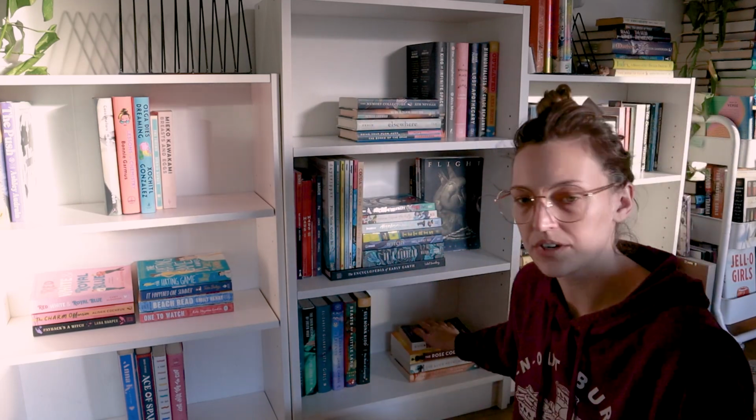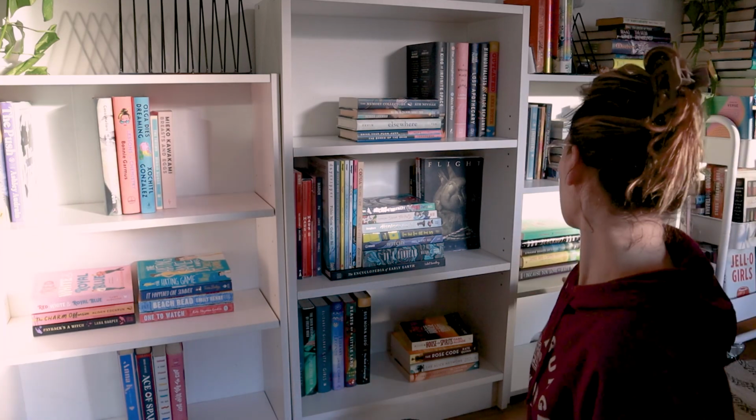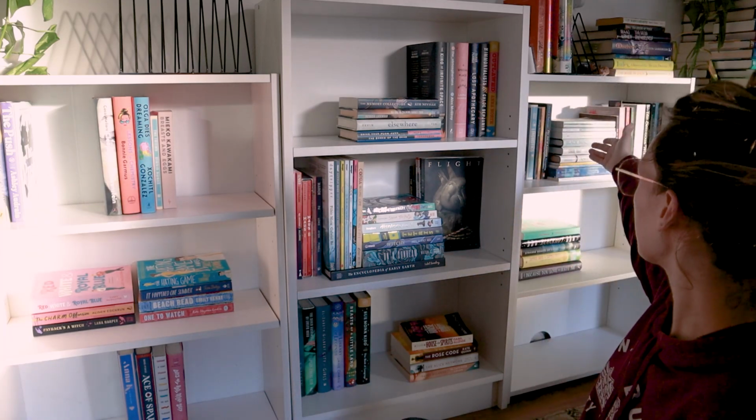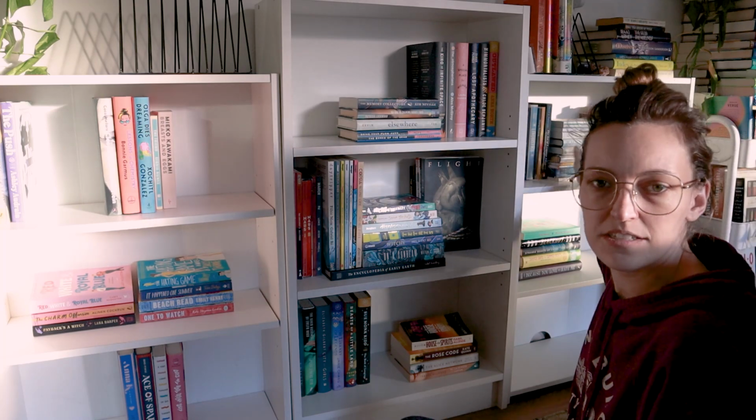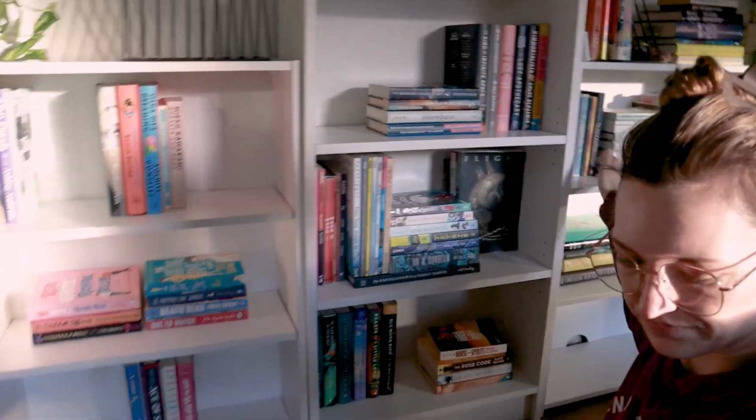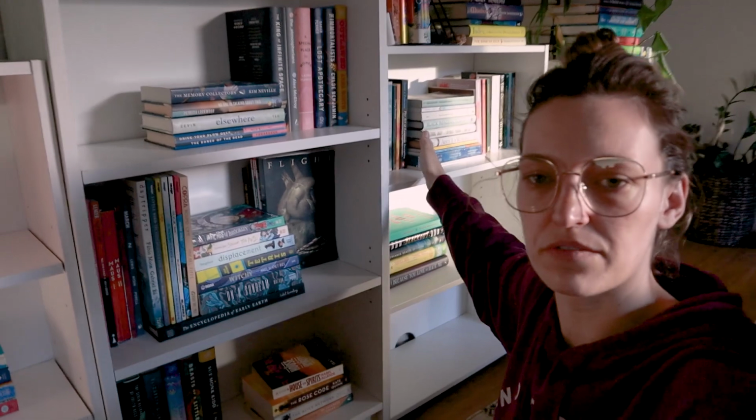Then this is historical fiction. And then over here I have my language books, poetry, literature, and classics, where they were before. This has really been all over the place.